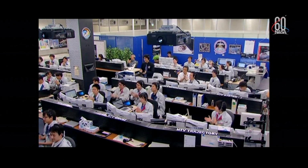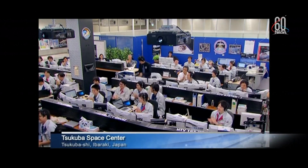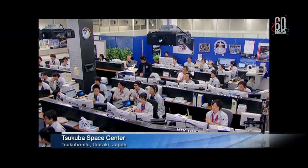Flight controllers in Tsukuba, Japan, clapping. Capture sequence is fully completed. Successful capture of the HTV today.